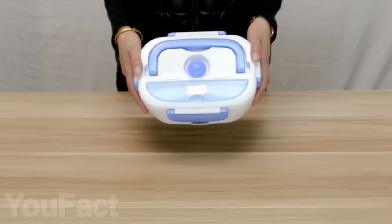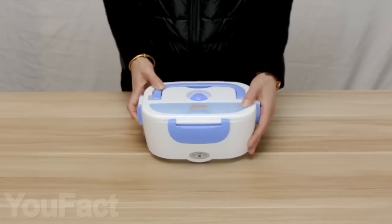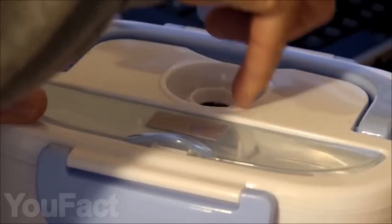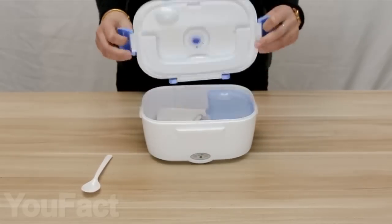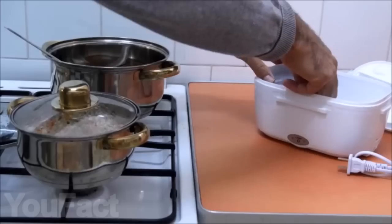With this lunchbox, you will always have warm and tasty food because you can heat up your lunch inside it. All you have to do is plug in your electric heated lunchbox into a socket and turn it on. Lickety split, your lunch will be piping hot and yummy. This lunchbox is made of food grade polypropylene and stainless steel, so you don't have to worry about the safety and reliability of the container.